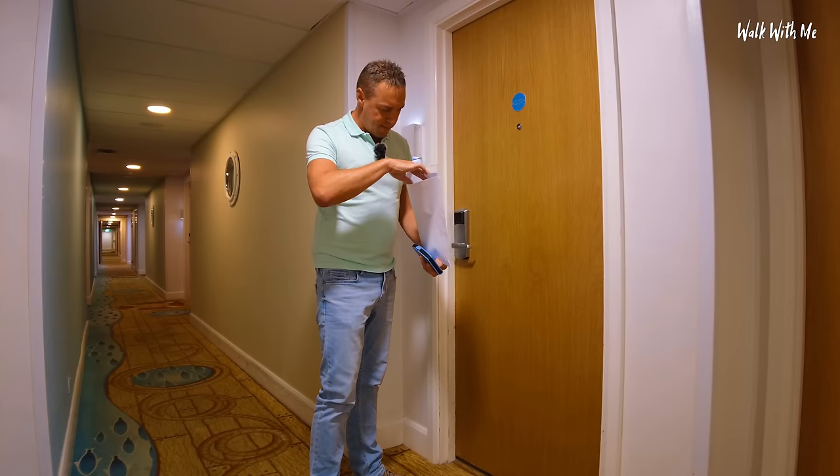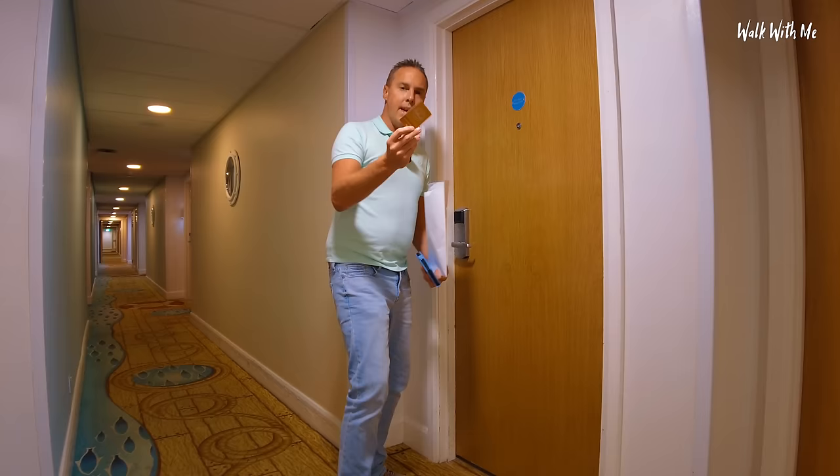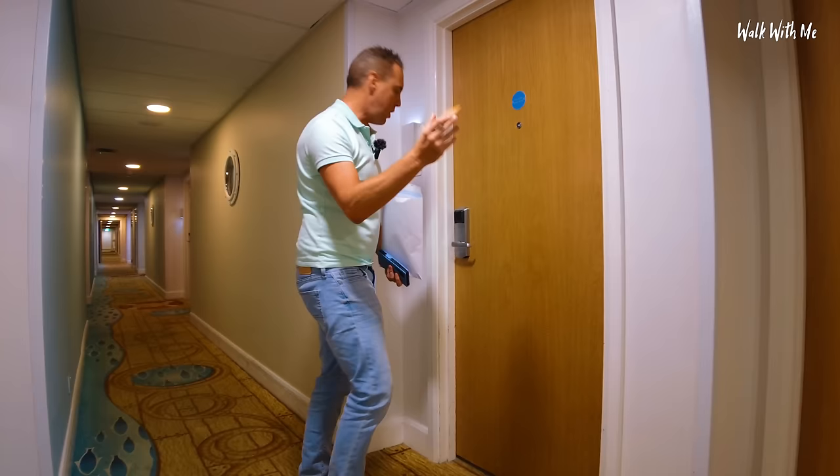There's so much stuff in this envelope. Where's the key? Here, oh, normally had a red one in the past. This almost looks gold. That's not gold, is it?